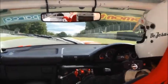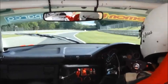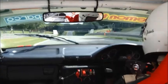Again there, two big moments of opposite lock as again heavily on the throttle, the back end's breaking traction, so we're having to apply opposite lock to counteract that and make the corner, but quite a lot of fun inside the car.